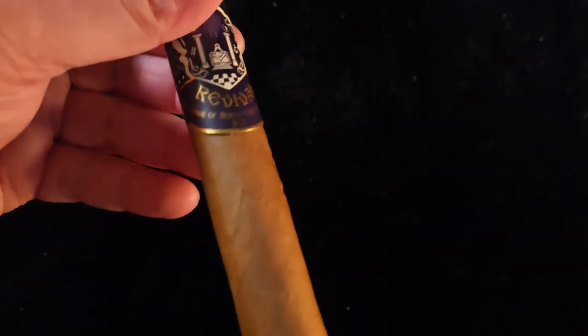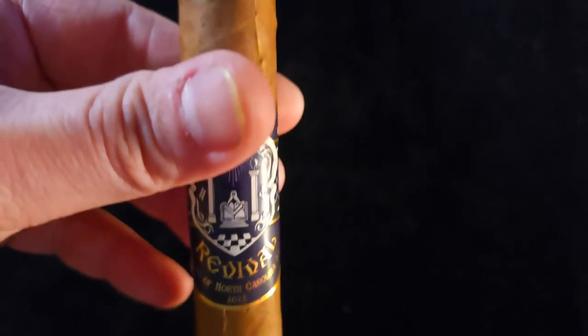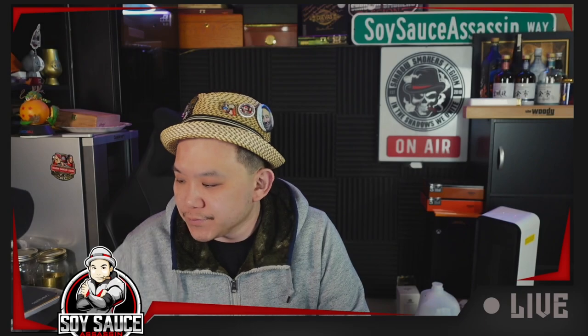But yeah, this particular cigar looks pretty put together. Some of the lines that look like a crack are actually not a crack. So it's just a very dimensional cigar. Anyways, let's get to smoking it.